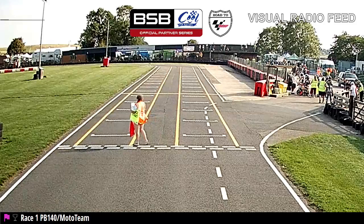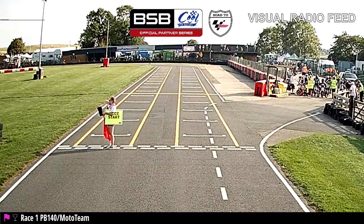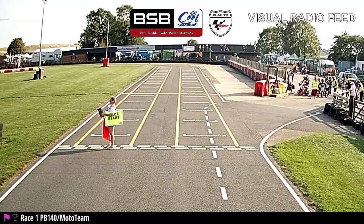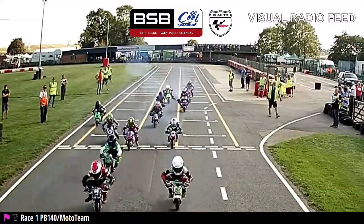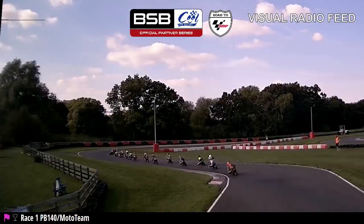That's a shame that particular race ended in that way, but they've got 2 more races tomorrow to enjoy, and we will have more coverage of that very shortly indeed. So the Pit Bike 140 and Moto Team riders are due to be out next, but this was your race start in the AC40 Pros into turns 1 and 2 for the first time.